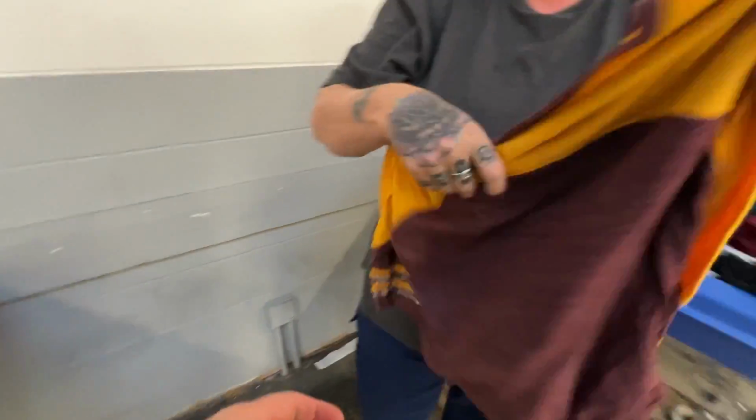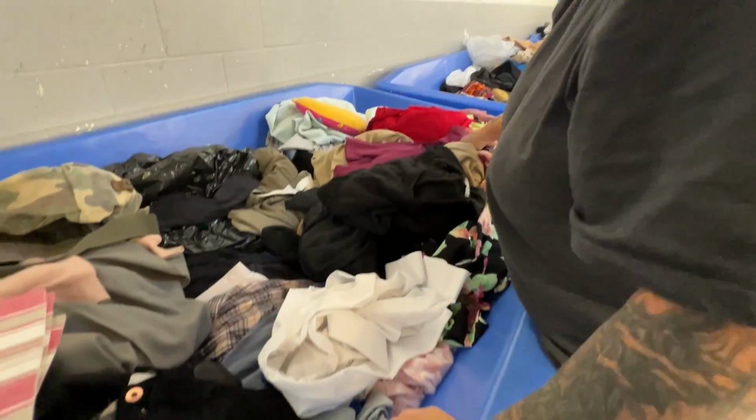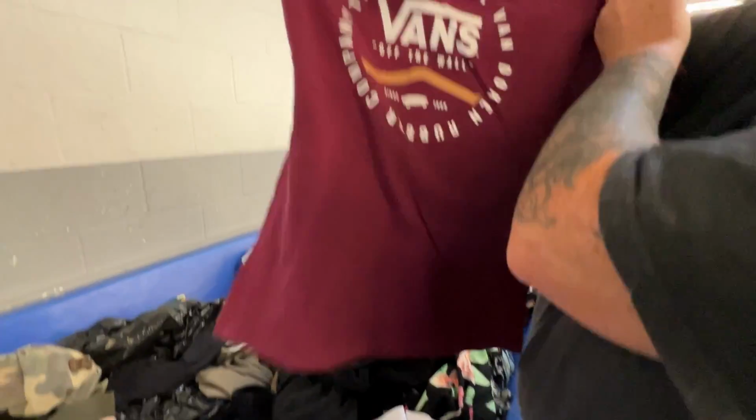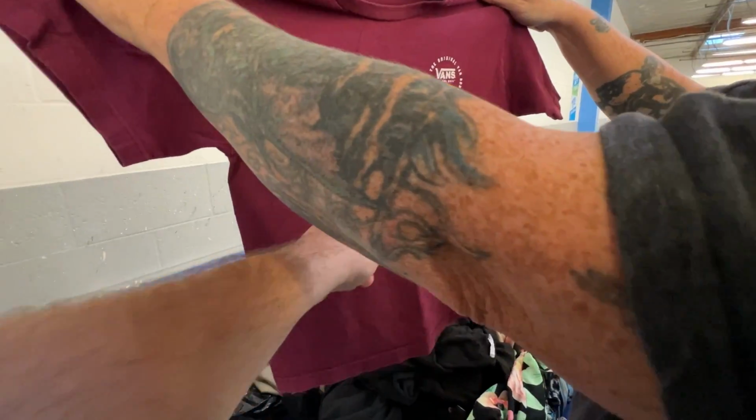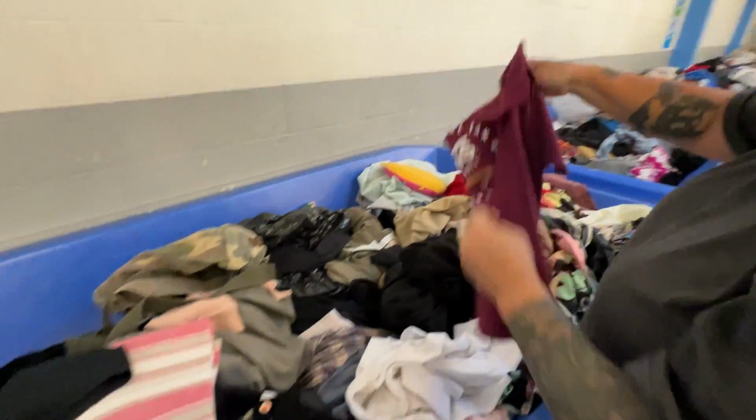University of Minnesota sports stuff. We're going to get all day. We can put it on eBay and make a few bucks, or we can put it through our auctions. Another Vans shirt right there, not bad at all. Vans, like I said earlier, does really well, but this one had a stain on it, so we had to put it back.